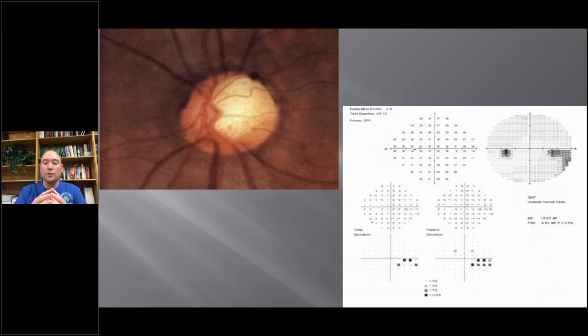He's 60 years old, and he's obviously got superior rim thinning, and we've got a visual field that matches. Pressures were, I think, 23 or 24 or 25. We've got obvious glaucoma here. He's never been treated before. What should we recommend as first-line therapy?